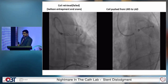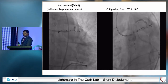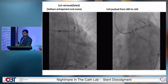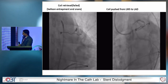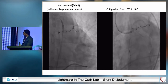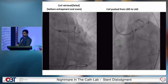I tried to retrieve this coil using an en snare, but unfortunately that could not capture it. The best option could have been an alligator snare or biopsy forceps, but unfortunately that was not available. So I tried to balloon trap it, but despite multiple attempts, it was also unsuccessful. And there was thrombus formation in the left main and LAD, and it was definitely an imminent, impending doom.